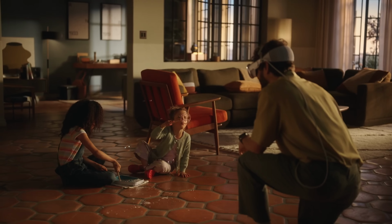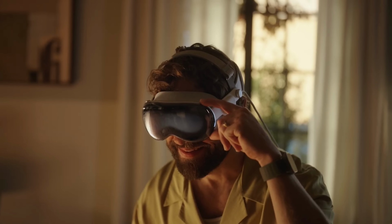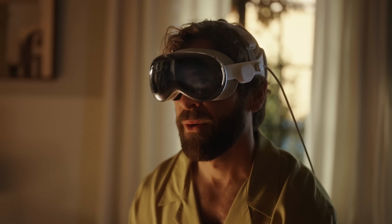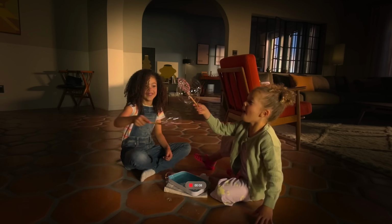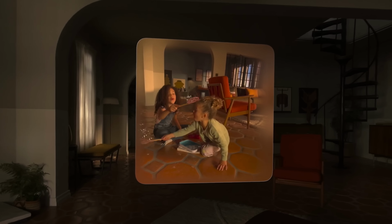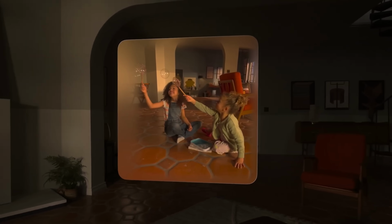Similarly, you can use the headset's camera to capture what Apple refers to as spatial photos and videos in 3D, so you can go back and relive those memories at another time. While I'm sure the act of revisiting memories in an immersive 3D environment like that would be impressive, I also feel like wearing a headset through those events would take you away from actually making those memories.